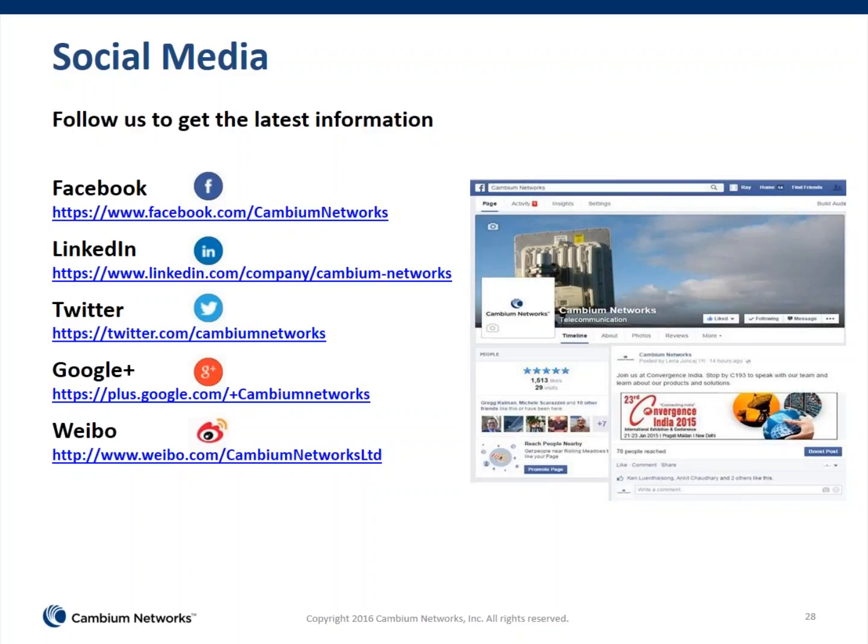We don't. So I think the question is referring to the 900 megahertz Yagi antenna and whether there's a radome for that. So we don't currently sell one of those as part of our portfolio. There may be some of those available from third parties. Maybe that'd be a good question to put out onto the community forum, and we'll see what others are using for that device. But Cambium does not sell a radome for that device.